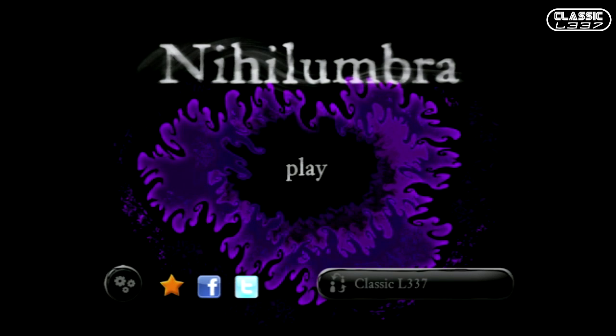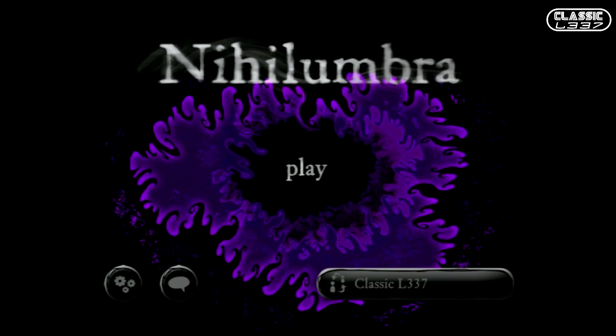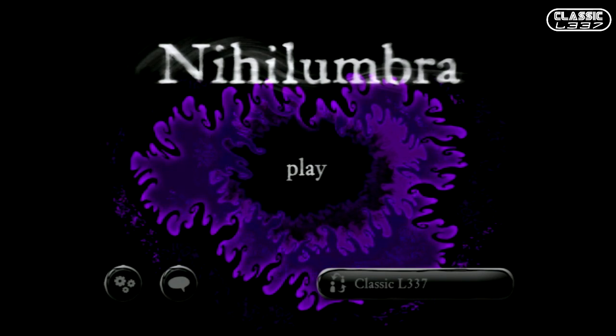Obviously you can rate and tweet about the game and all things like that, and then you can have up to 3 different profiles on one iOS device. So like I said, it is a universal app and it's $2.99 in the App Store.